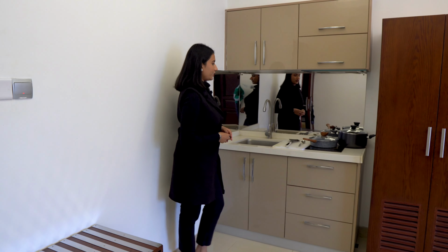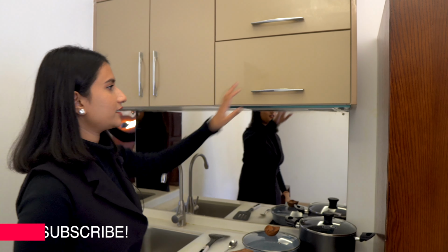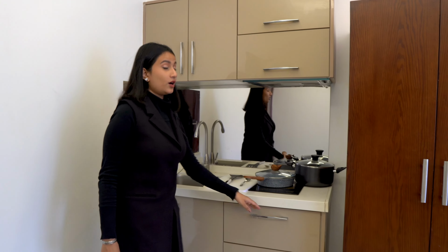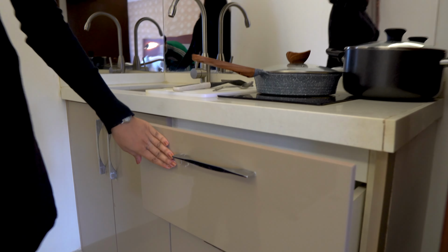In this room, you're getting a smart kitchen setup. Here, you're getting an induction stove, a built-in chimney, and it comes with a stainless steel sink. The whole kitchen cabinet is made with soft closed doors.